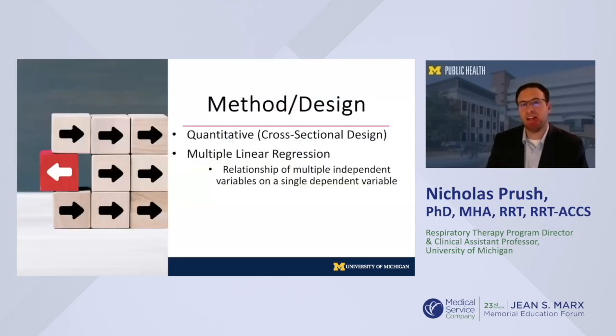So the design of this was a quantitative study, cross-sectional design, and I used simple linear regression for the dependent variable, looking at all the ones that, if I go back a few slides, were age, BMI, and pulmonary rehab. And then I also did a multiple linear regression to look at how multiple independent variables impacted it.